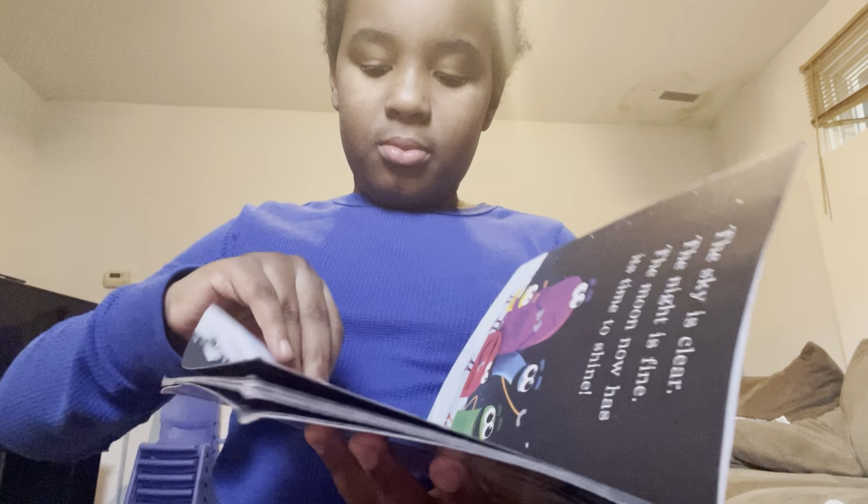From here on Earth, the moon looks bright. But did you know it makes no light? The moon is made of rock, you know. The question is, what makes it glow?